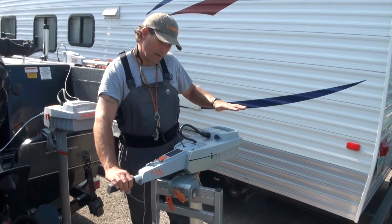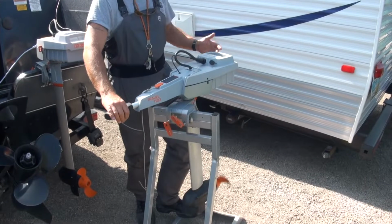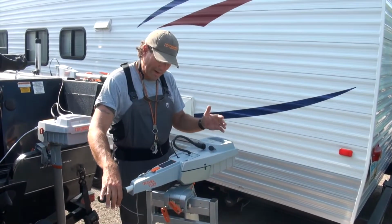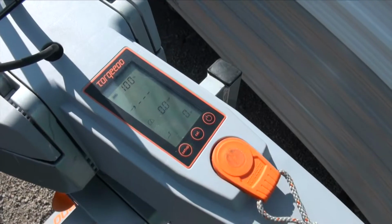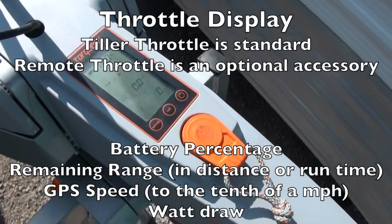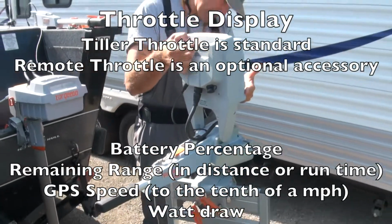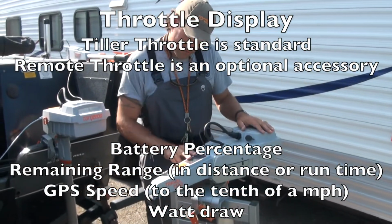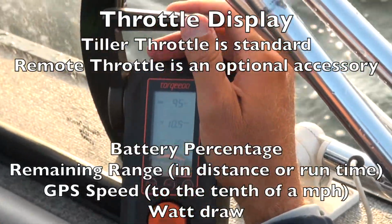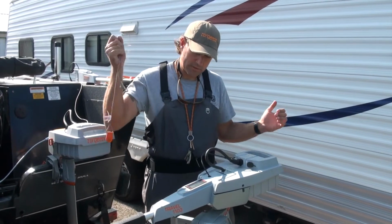I'll show you the way that it comes standard. You have the tiller throttle here, which as I start twisting that, you can see it's basically a silent direct drive motor. Very, very quiet. Your displays are right here. We have 100% of the battery that just sits on top. This is the 915 watt-hour lithium battery that just sits right there. The display here shows you the remaining battery percentage, your speed, the watt draw, the remaining range. All of that information is there, and then you have a magnetic kill switch there.